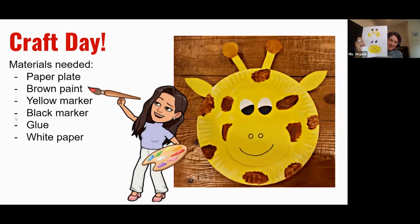All righty. Now I'm not gonna cut yet, just in case we don't finish, because I notice that sometimes when I personally cut out my pieces, if I don't finish my craft today, I lose my pieces. So I'm gonna keep them all on one sheet so it's easier for me to keep track of, but I am gonna put them off to the side for now. We're gonna focus on our paper plate next.